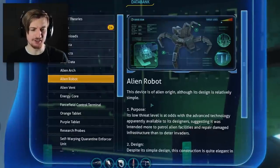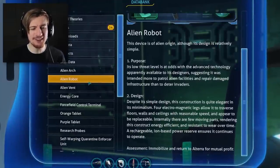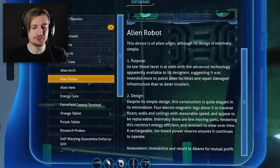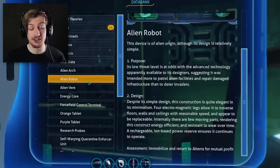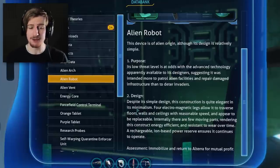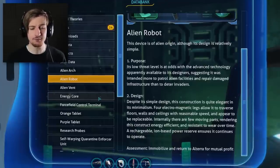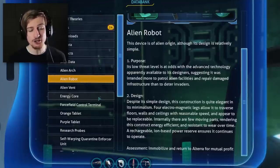Although its design is relatively simple, the purpose, its low threat level, is at odds with the advanced technology apparently available to its designers, suggesting it was intended more to patrol alien facilities and repair damaged infrastructure than to deter invaders. Despite its simple design, this construction is quite elegant in its minimalism. Four electromagnetic legs allow it to traverse floors, walls, and ceilings with reasonable speed and appear to be replaceable. Internally, there are a few moving parts rendering this construct energy efficient and resistant to wear over time. A rechargeable iron-based power reserve ensures it continues to operate.